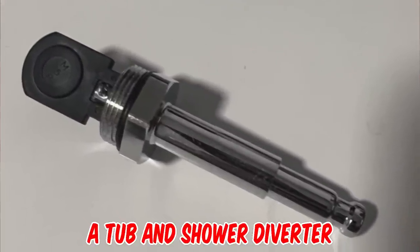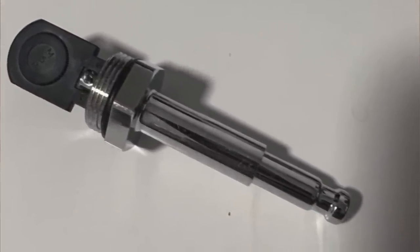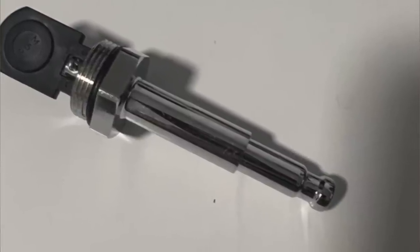It's a tub and shower diverter assembly for Delta. I did a Google search and found it, for use in single handle faucets.